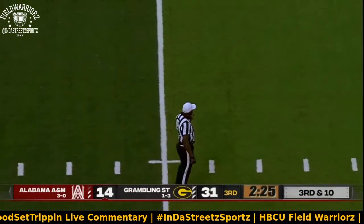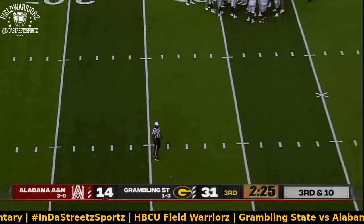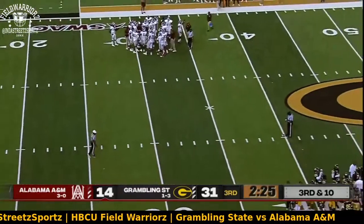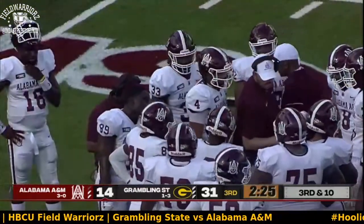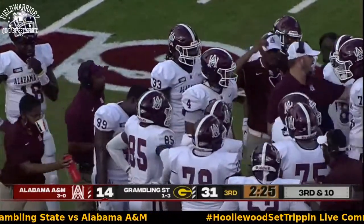But what I was going to say was Grambling has been doing a great job of when he comes out in that empty backfield set of putting the pressure on, because the lineman has one guy to beat up front. He does the swim move, and he's in the backfield. Yeah, they've been mixing up the stunts.